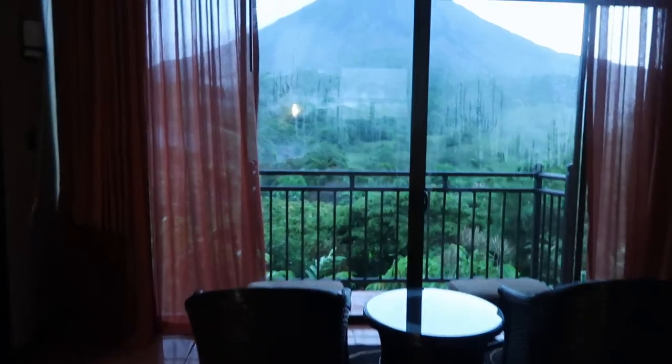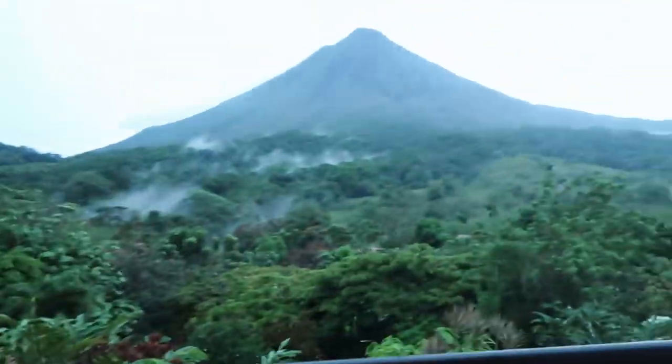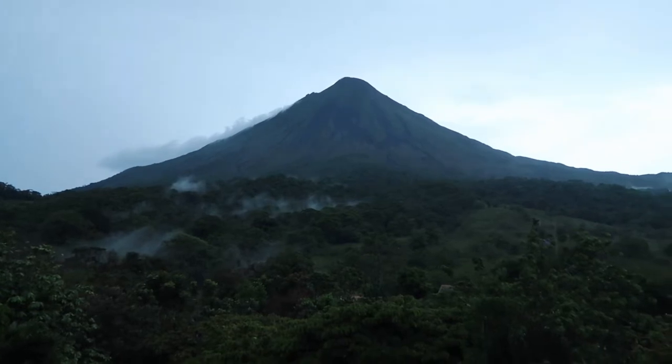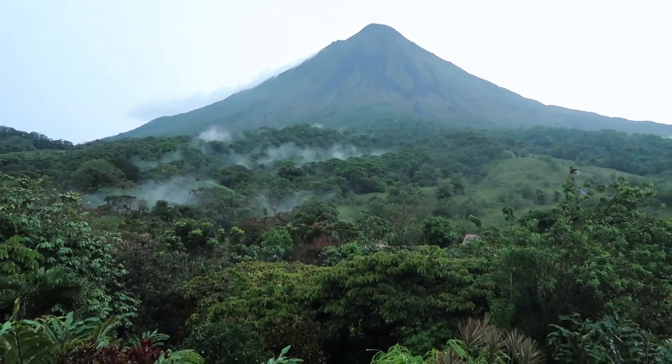And then, oh my God, this is amazing. Guys, that's the volcano. Are you kidding me? Let's check out the view. Wow. Okay, this is pretty epic. This is pretty amazing. The volcano is right in front of me. Look at those clouds. It looks so cool right now.